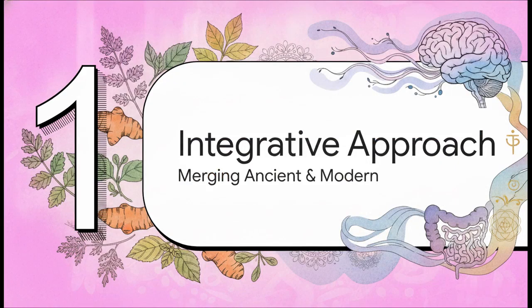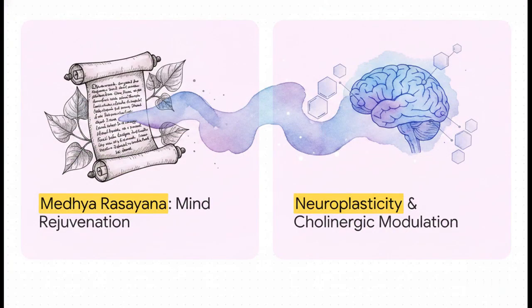Section 1. The Integrative Neurology Approach. So it really all comes down to translation. You know, what classical Ayurvedic texts called Medhya Rasayana, which basically translates to mind rejuvenation, modern science is now actively measuring using functional MRIs, and we call it neuroplasticity and cholinergic modulation. Ayurveda historically utilized this specific category to enhance cognition and delay cognitive aging. Fast forward to today, and molecular biology allows us to see exactly how these ancient formulas actually promote the growth of new neural connections. It's wild. It's essentially two entirely different vocabularies describing the exact same physiological magic.